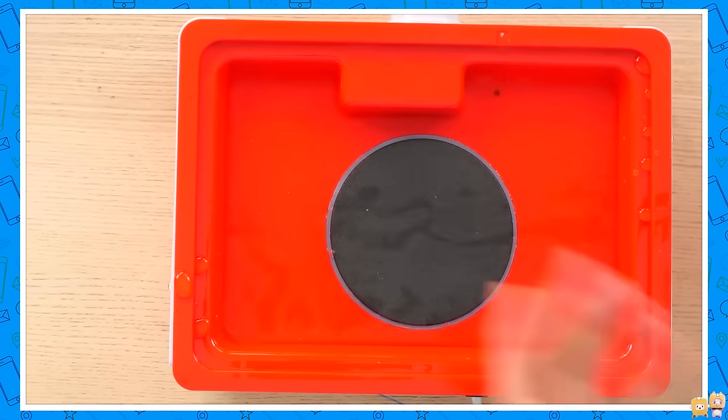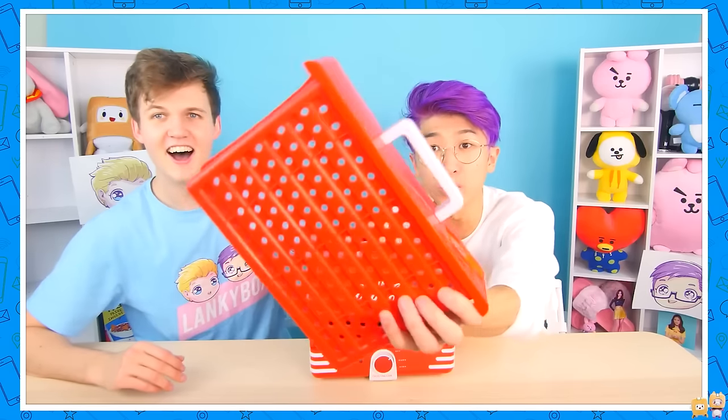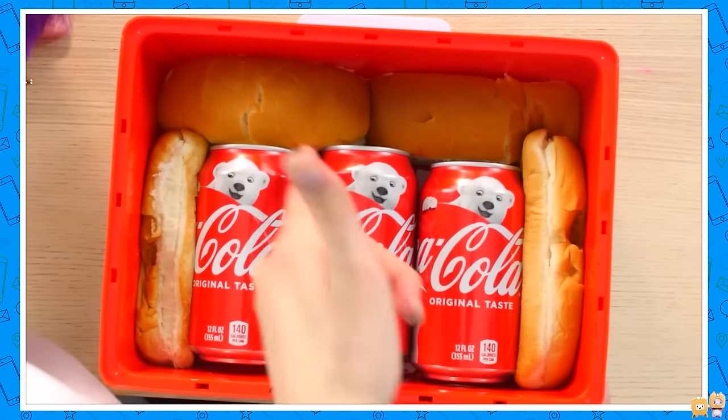What? Now, that's gonna steam through this next part. Okay, so it's heating from the bottom. There's a drawer here. Wait, where you what? Put hot dogs to cook. This has holes in it. Oh, so the steam goes through there. Yeah, and then we have hot dog buns and soda. Okay, we got the hot dogs in the drawer. Okay, we're gonna load it up.